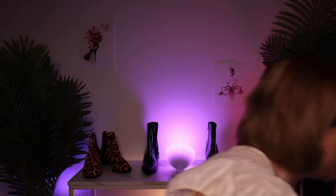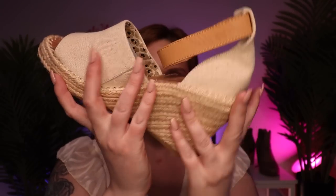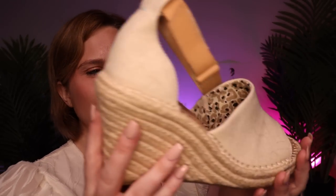Undecided? Okay. So, as we're going with holiday theme, how about some gorgeous wedges? What do you think? Gorgeous, right? Look at that. These are absolutely stunning. They're very smart, but casual, if that makes sense. So you could wear it on a night out to be smart, or you could literally lounge around and go to the beach in them.